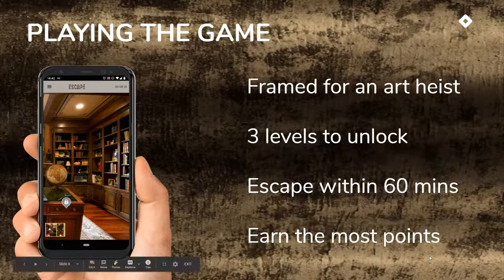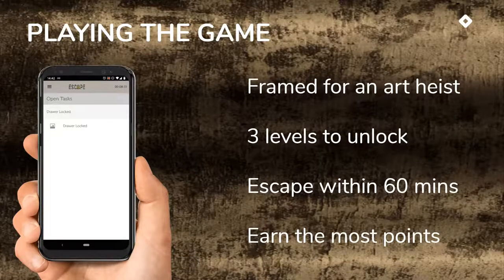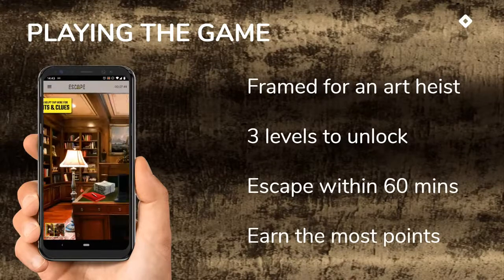And what you'll need to do, we do the briefing, we encourage teams then to tap on the drawer, and it'll come up with the padlock. So the drawer's been locked, it's got 4 distinct colours on it. Search the room for clues, see if you can get into the drawer. So we're looking for a 4-digit code to unlock the drawer. Press done, and it'll take you back to the room.